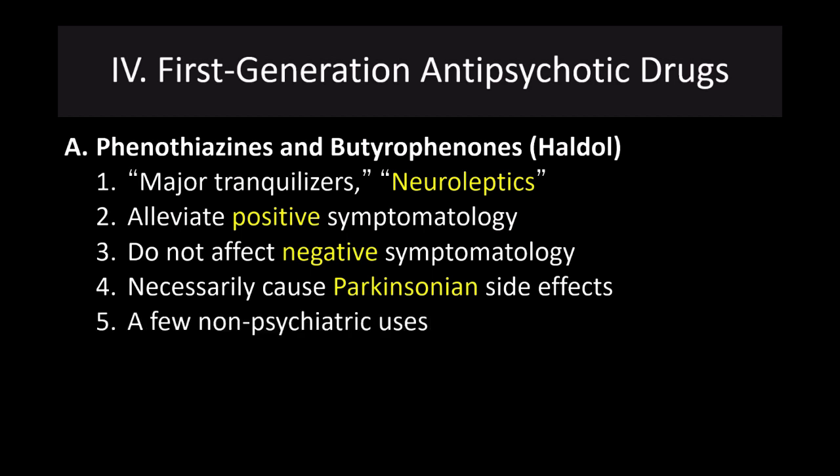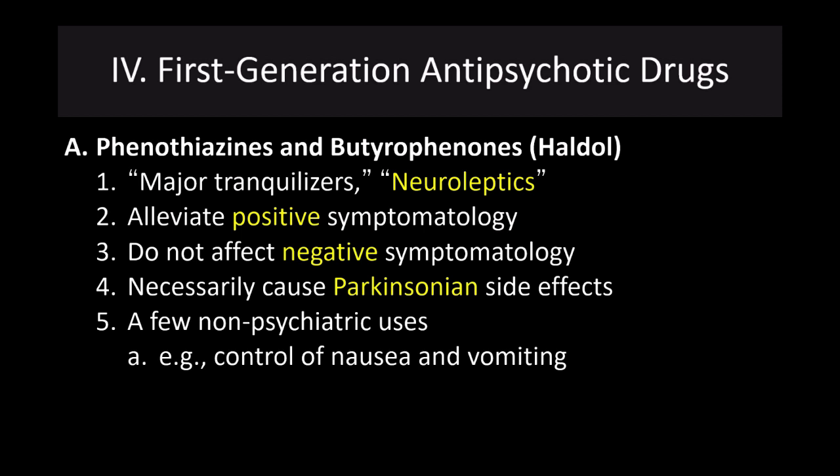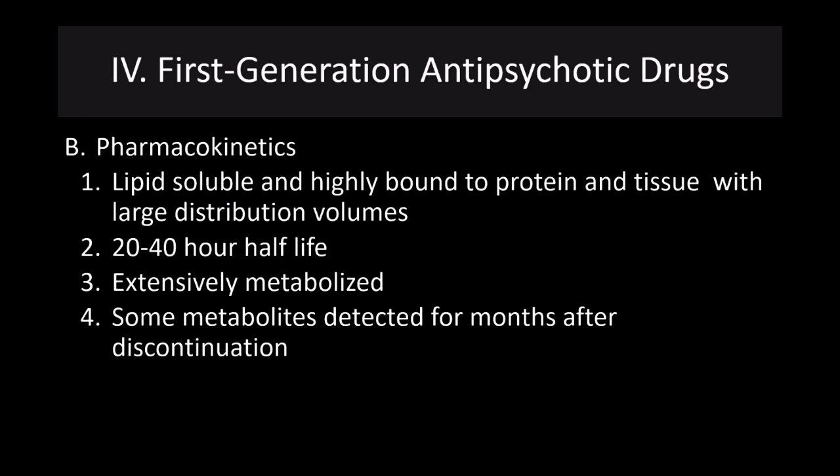There are a few non-psychiatric uses for these particular drugs. Almost never should they be used except in cases of psychosis. Control of nausea and vomiting, there are better drugs of choice for that sort of thing. These were the drugs of choice from 1955 up to about 1997, when we start to get switching to other, different antipsychotics. But primarily, Haldol and Thorazine are the drugs from this first generation association.